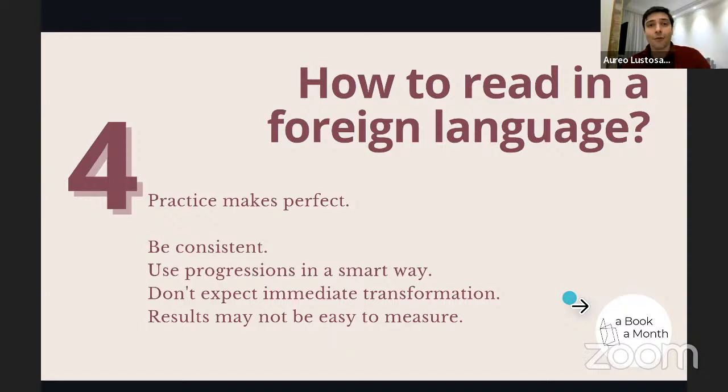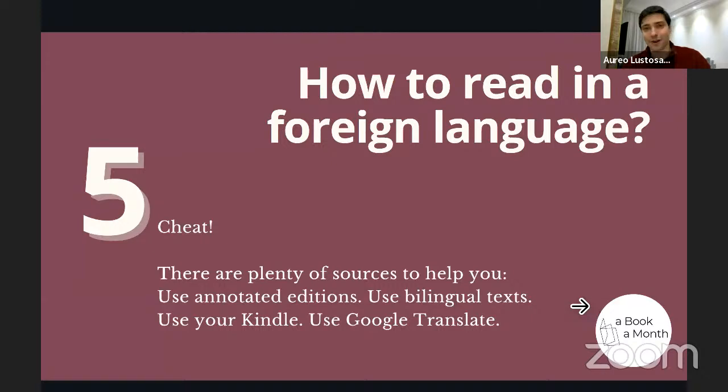Okay. One of the most important things is cheat. Okay, so cheat. There are so many sources out there to help us, especially if you want to learn English. If you want to learn Bulgarian, I think you are in a bad situation. I don't think you're going to find so much material out there. But in English, man, everything we do is surrounded by English the entire time.